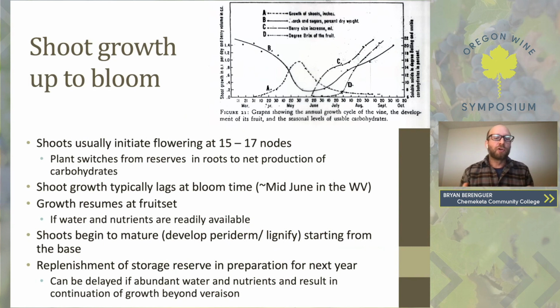Right? Our shoot growth typically lags at bloom time. So the plant kind of stops what it's doing and focuses on the flowers, and then after fruit set, it resumes, but at a very low rate, and hopefully by veraison it should actually stop. The shoots also begin to mature or lignify, starting at the base, also around bloom, and at this time our buds are becoming dormant, and we are also replenishing our reserves in preparation for next year.